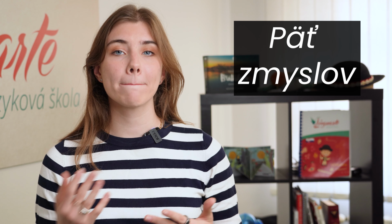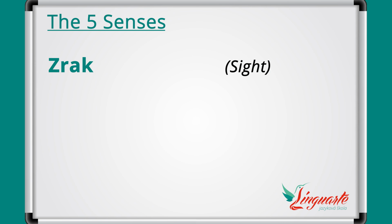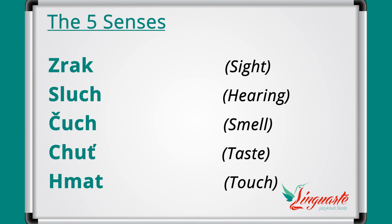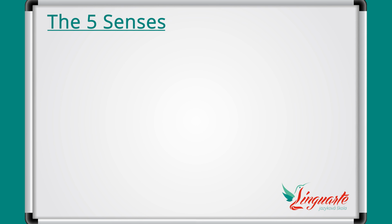In Slovak, the 5 senses, 5 zmyslov, are sight, zrak, hearing, sluch, smell, čuch, taste, chuť, touch, hmat. Now, let's go through each sense in more detail with vocabulary and verbs.